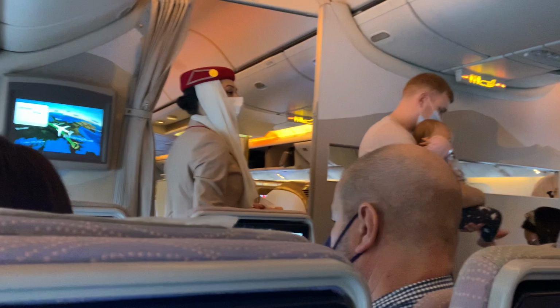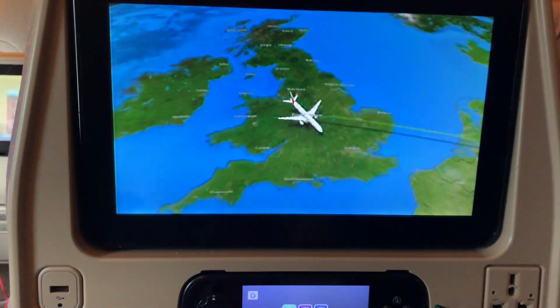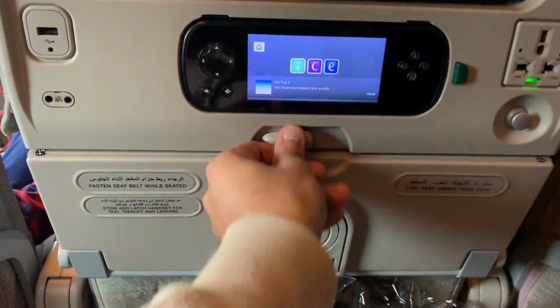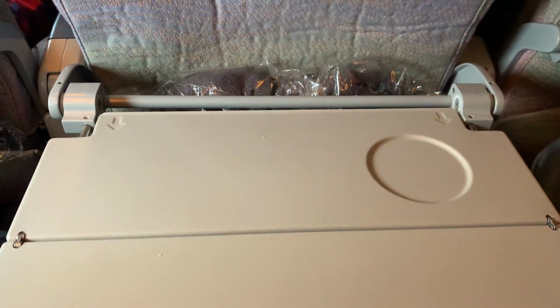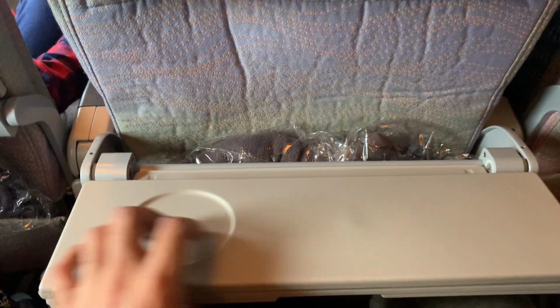After I sat down, I decided to check out the usual items. Legroom wasn't too bad for me. I'm 5'9". However, once you store a few items in the seat pocket, it can become a bit bulky. The tray table folds out first in half and then fully. You can also bring it towards you if necessary.